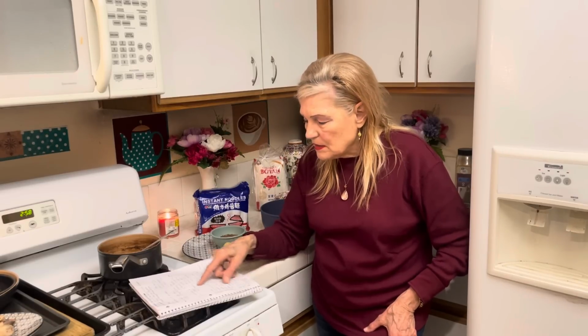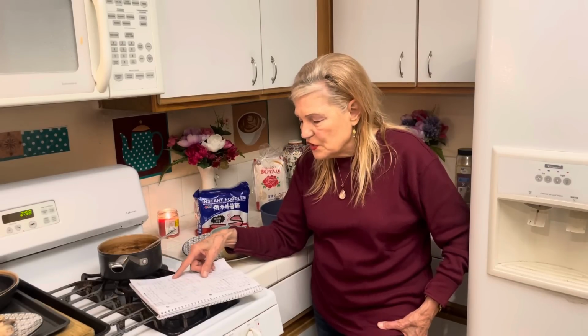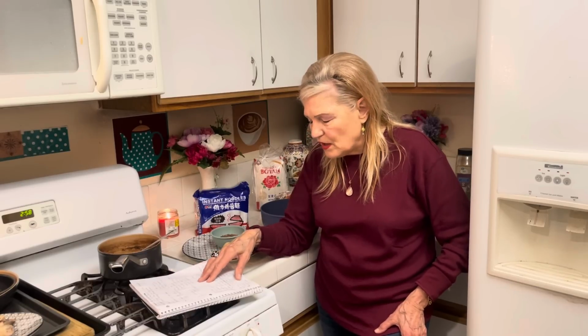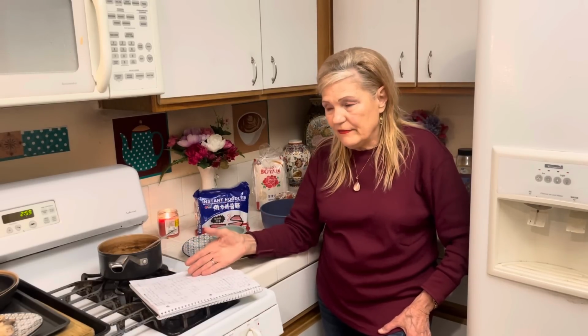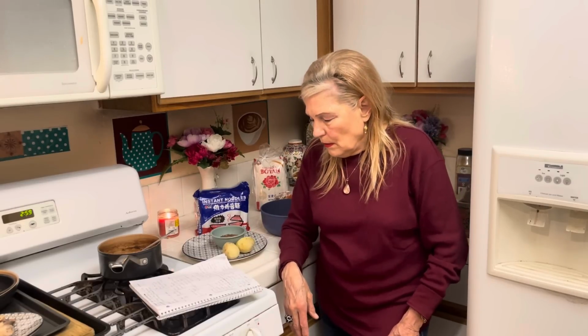Okay, for the soup, the clear soup is chicken broth, onions and chives, and peas. Or it could be chicken broth with carrots, celery, onion, garlic, olive oil, salt, and pepper. Or if you have an assortment of vegetables, mixed vegetables, the can, you can have that. Or if you have some vegetables.